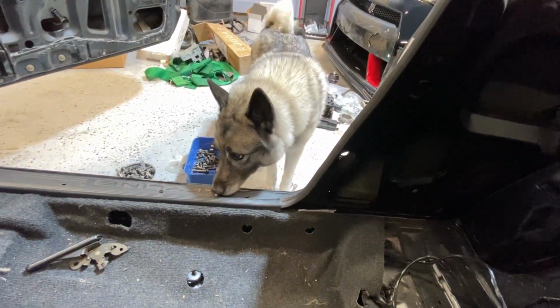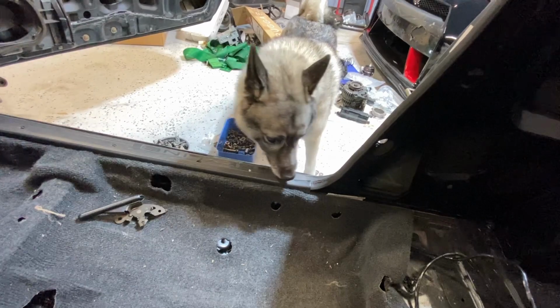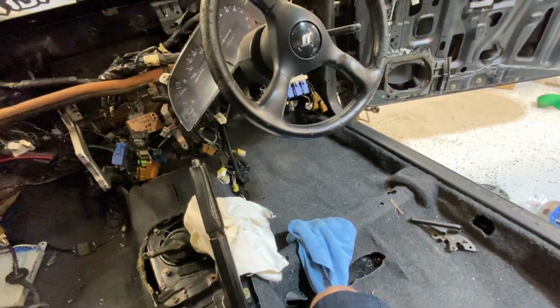You trying to check it out in here? You want to come in here or what? Probably not. Just gonna sniff it. So, man, that's how it balls in this motherfucker without that damn fan on.